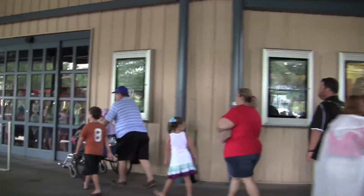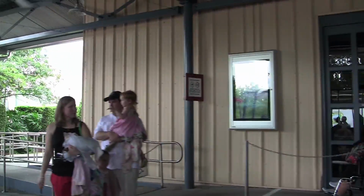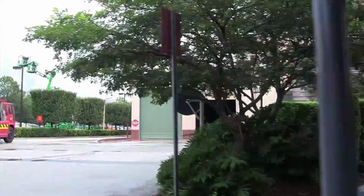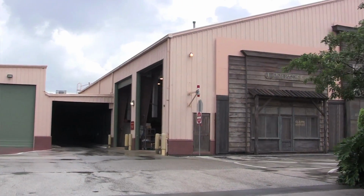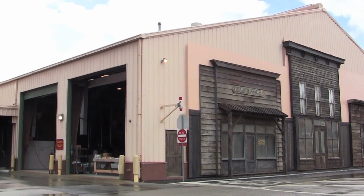Hello everyone, my name's Don and welcome aboard. We're heading into the backlot of Disney's Hollywood Studios. This production area was built in 1988 as a Florida counterpart to the Walt Disney Studios in Burbank, California. We included sound stages, recording studios, high-tech editing rooms, all the tools needed to create movies, TV shows, and radio broadcasts. We've even got our very own water tower too.